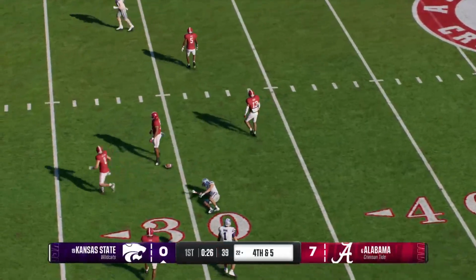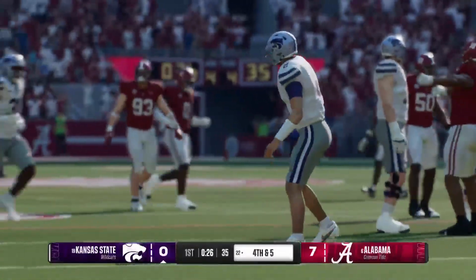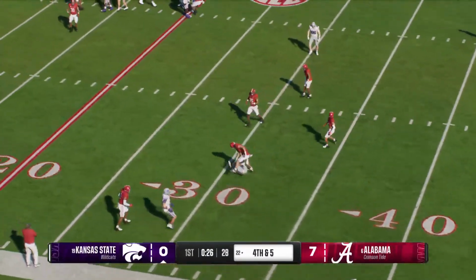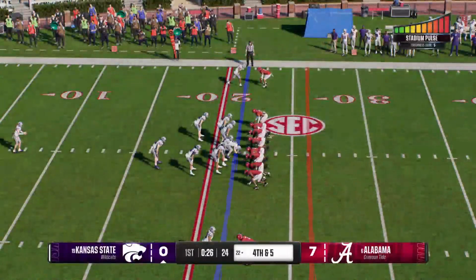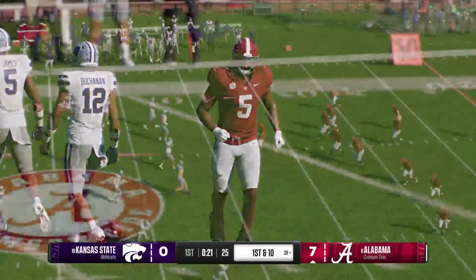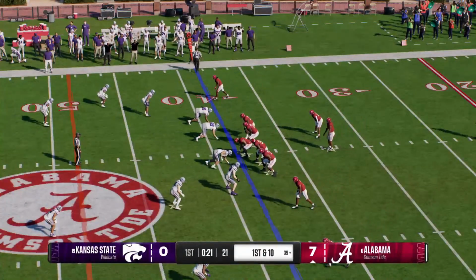And they can't make the connection on 3rd down. Offenses know and work on it all week. Third downs. We got to be really, really good. This offense not good on this 3rd down. It could come back to bite them. Kansas State will have to punt it away. First time we've seen their... A fair catch taken just inside the 40-yard line. The Tide offense rolls onto the field.